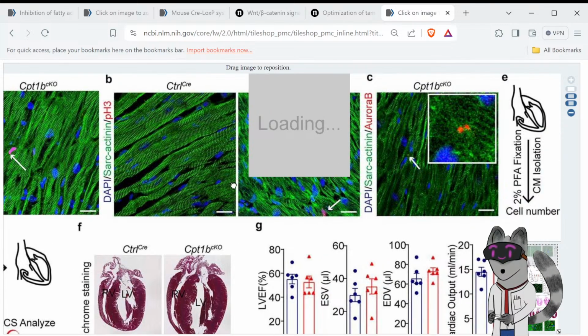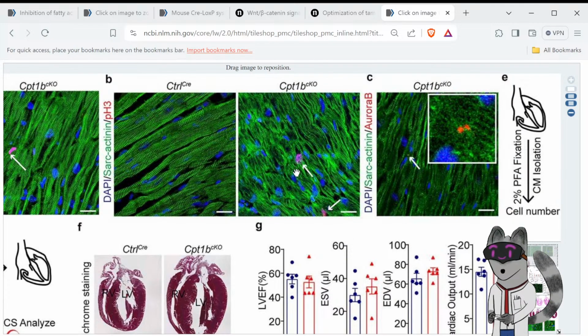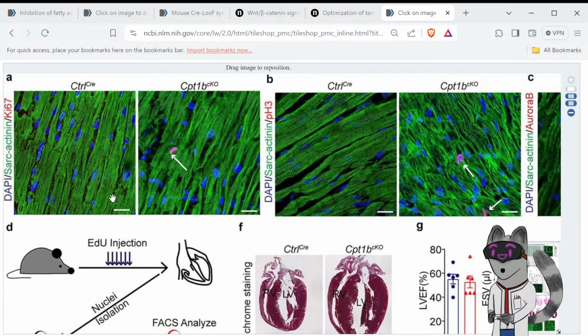I wish that would load. Come on, load. I want to look at that. There we go. Oh, they found 2 here. And then here, they also found some more staining in the knockouts. All right then, so they're seeing it. They are seeing an increase. It's not that big of an increase though.